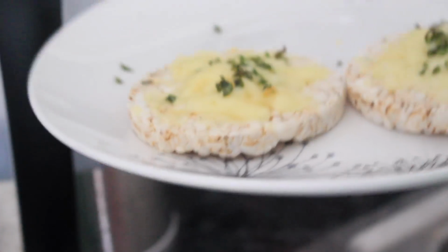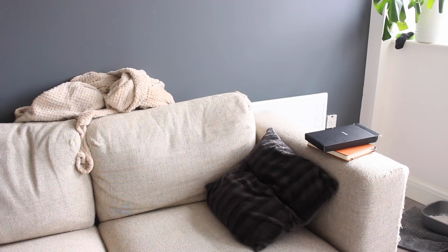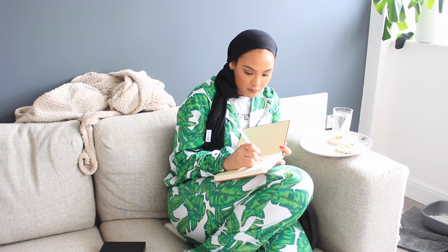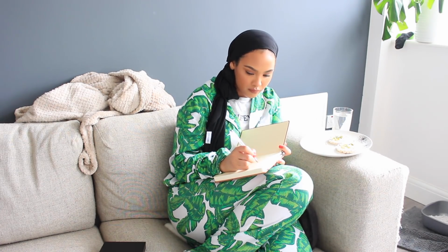Yeah, I'm gonna eat that while I'm taking some notes for YouTube and taking some notes because I'm relaunching Chinutay & Co.'s hijabs with the new collection, so I'm extremely busy and I have to get my thoughts onto paper. So while I'm doing that, I'm enjoying my snack.